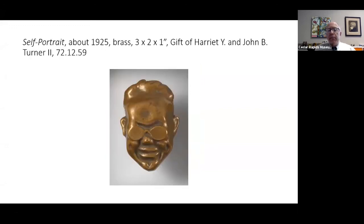He certainly was exploring metalwork in the 1920s. We have an entire gallery dedicated to that in Grant Wood Revealed, but he was exploring it in portraiture as well. And here, a very humorous kind of caricature self-portrait of Grant Wood done about 1925. He made a plaster mold, plaster positive, then would create a mold from which he would cast these wonderful, very sort of humorous and self-effacing self-portraits of himself.